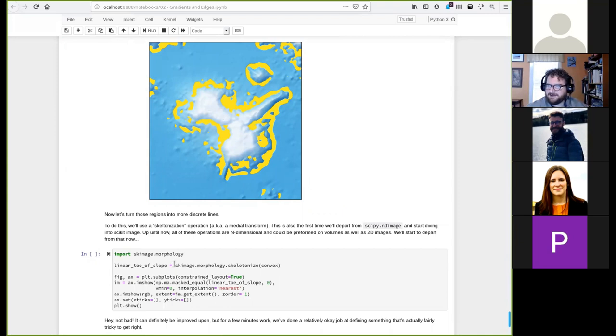And we're going to go ahead and start using some stuff out of scikit-image. And so skimage.morphology.skeletonize is one of the operators that does this. And let's go ahead and look at the result from that.